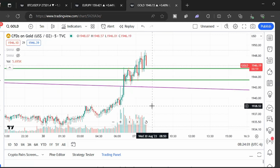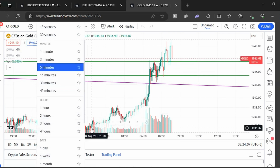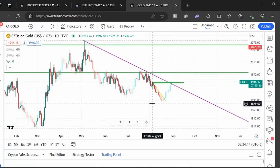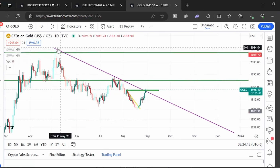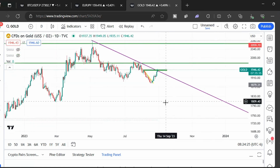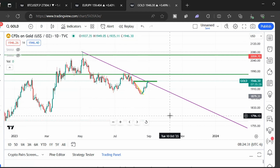Now let's take a look at gold. Gold is another thing that I was analyzing yesterday, and we can see here that gold is currently pumping, okay? If I zoom out here on the daily time frame, what I notice is that gold has been trading along this downtrend line here. We have how many touches so far? About 3 touches. So one here, one here, one here.